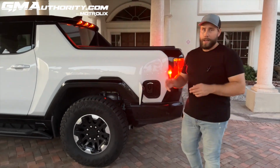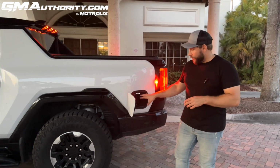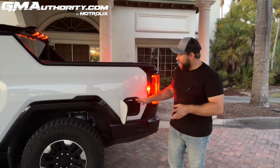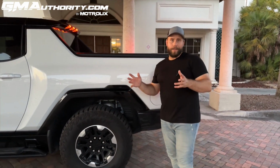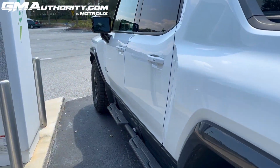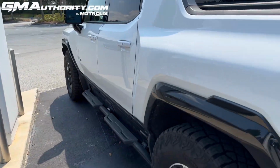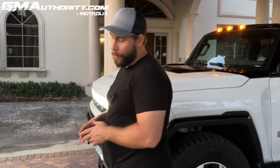The Hummer EV Pickup, as well as the SUV, actually, both of them have their charging doors as well as the charging port here at the rear. This might take some time to get used to, just because, well, it's at the rear. So today, for instance, I was charging at an Electrify America station, and I had to back into a spot in order for the charge cord to reach that spot right there. And so that is the design story of the GMC Hummer EV Pickup.